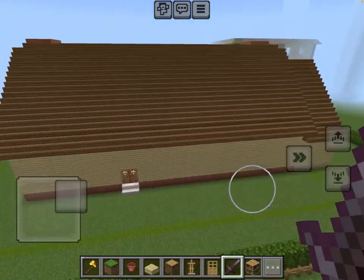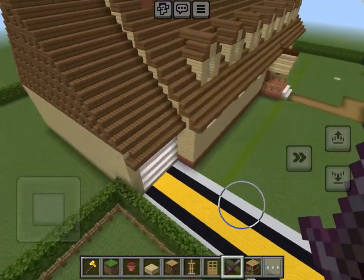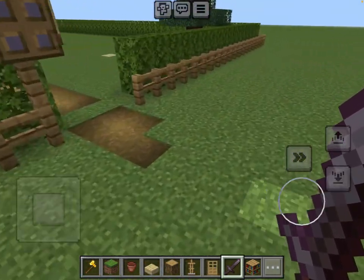Yeah, this is a backyard. I'm gonna decorate it later. That's the garage. Look at the little trees in there. Look at the trees. And look, we made a mailbox.